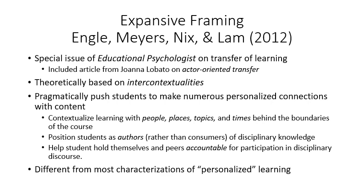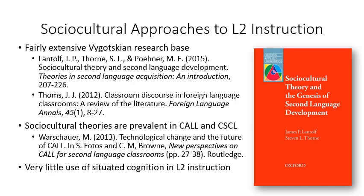This is theoretically based on this idea of intercontextuality. You want students to make numerous personalized connections with the content, and expansive framing does so by pushing students to find connections with people, places, topics, and times beyond the boundaries of the course. This further positions students as authors of new disciplinary knowledge while they're in the course, rather than consumers of that knowledge. And it helps students hold themselves and their peers accountable for participation in the discipline's discourse. So this is indeed different from most characterizations of personalized learning with technology.